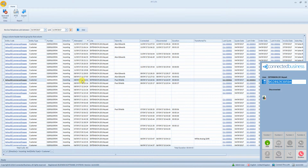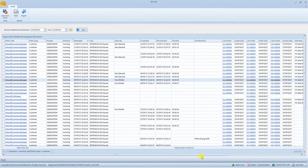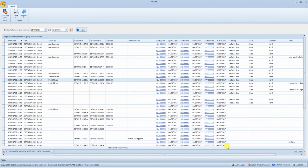I've got the time, the extension, the name, connected, when I was disconnected, and the duration. If you look down at the bottom hand, we can also see the total duration of calls and the total number of calls in that period. So I can move this across here. I have got transferred to, so we transferred there to the white analog.